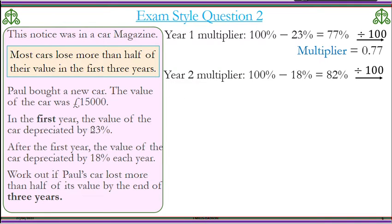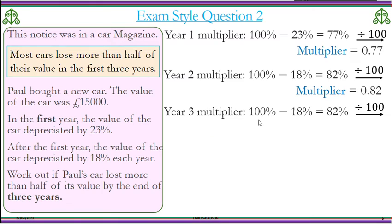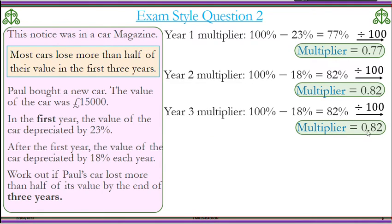Also, what happens in the second year? In the second year, the car is going to lose 18% of its value. So 100 minus 18 is 82%, divided by 100, that gives us 0.82. Let's look at what happens in the third year. Also an 18% reduction of its value, so the same principle: the multiplier is also 0.82.